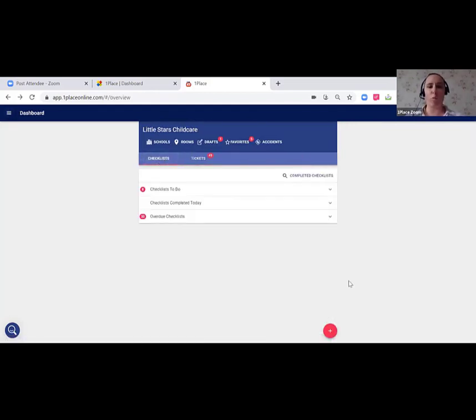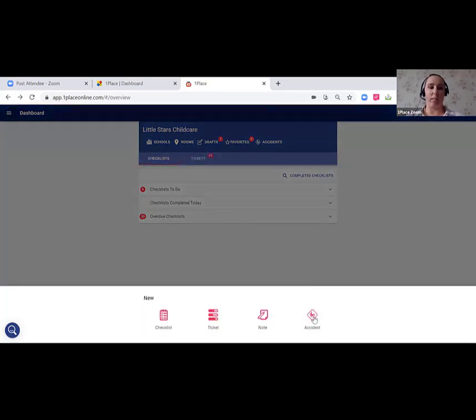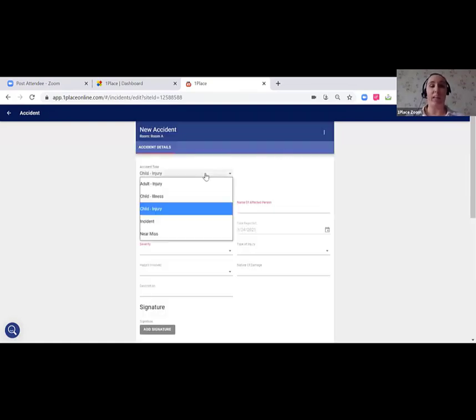Now, the last thing I want to show you on the app is the ability to raise accidents. So they're in room A. Little Johnny has a fall. We've got the ability to add that in straight away. And we can have different types. So it could be an illness, it could be an adult injury, it could be an incident.